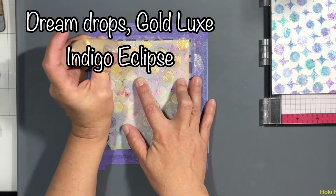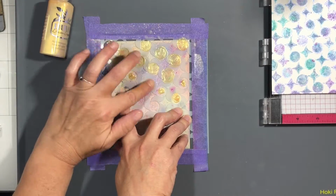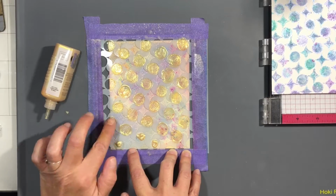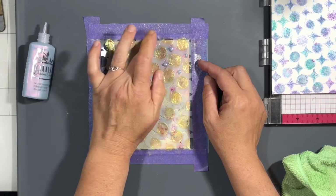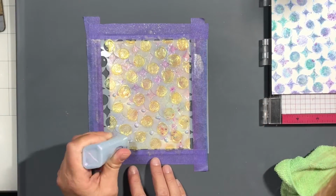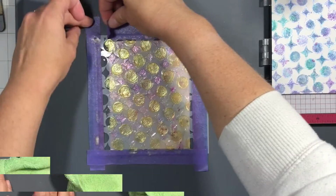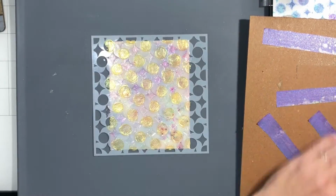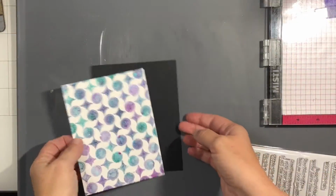So after this panel has dried, I'm adding some gold Luxe, Nouveau Dream Drops, and I believe Indigo Eclipse. So I'm putting the gold into the circle patterns of the stencil, and then I'm putting the Indigo Eclipse, I believe that's what it's called, I'll put it on the screen for you guys, into the little diamond patterns. And when that's all done, I'm going to just very carefully take my stencil off of there, and I'm going to let that dry. And I thought that turned out really cool.